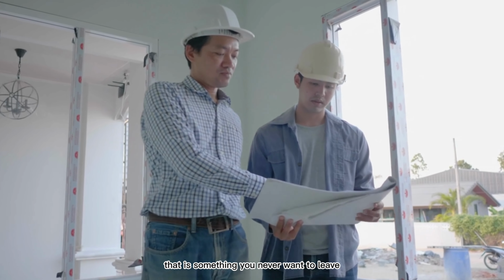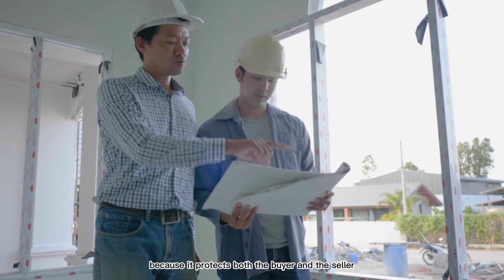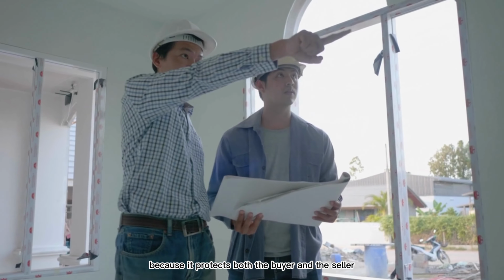So first off, I just want to start with this. I don't care how crazy the market is, I always tell my sellers and my buyers we need to do home inspections. That is something you never want to leave out of any kind of offer, because it protects both the buyer and the seller dramatically.